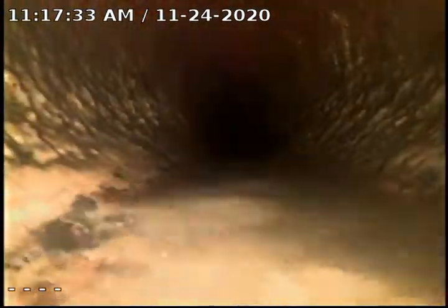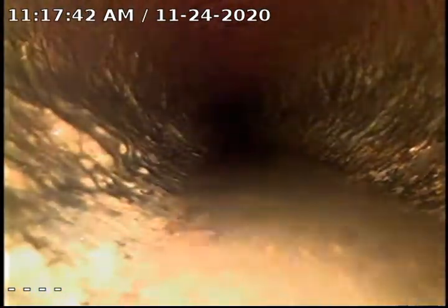But as you can see through the cast iron, the piping is in good condition. It doesn't have a lot of scale, and it's not currently holding any water at this time.